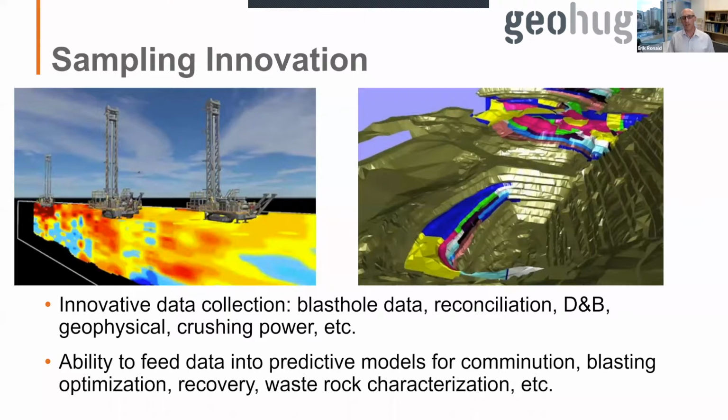Now with operations, we see more and more these days of innovation around sampling. And when I talk about sampling, I'm just talking about collecting data.